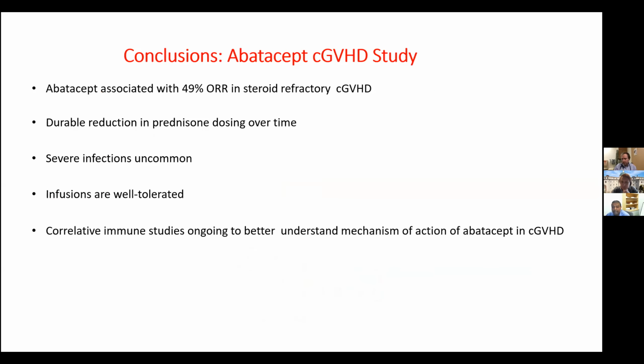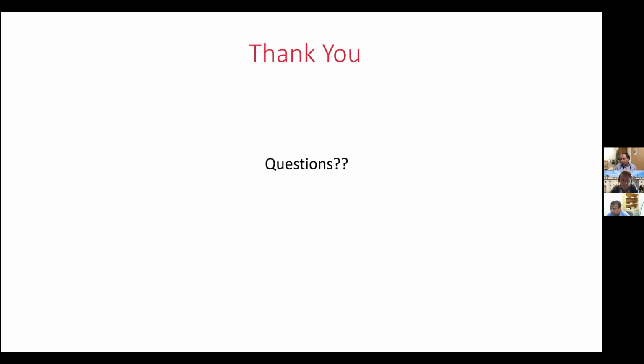So with that, the investigators conclude that a 50% objective response rate, ORR, in the steroid refractory setting is a welcome change. Importantly, there was a durable reduction in prednisone dosing over time. Infections were uncommon in this context, and infusions were pretty well tolerated. There are ongoing studies for correlates and biomarkers and things like that. With that, I'll end the talk and thank everybody for coming, and I'll open it up for the audience.